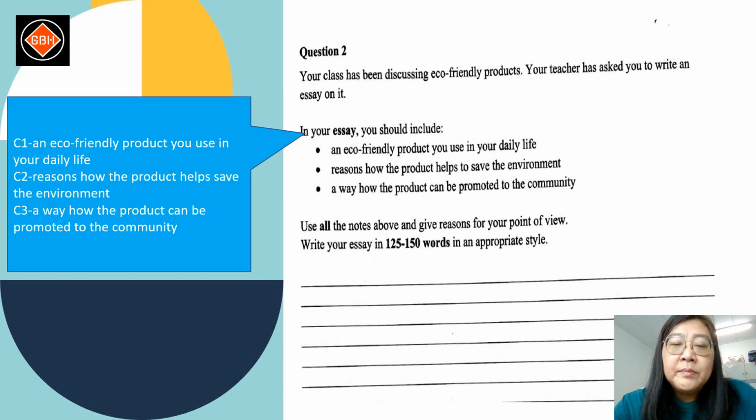Use all the notes above and give reasons for your point of view. So here don't forget, students, you need to give reasons. Write your essay in 125 to 150 words in an appropriate style. So on the next slide, you can see the model answer.